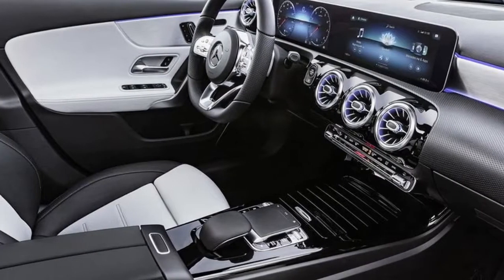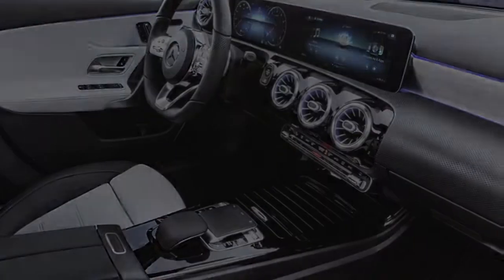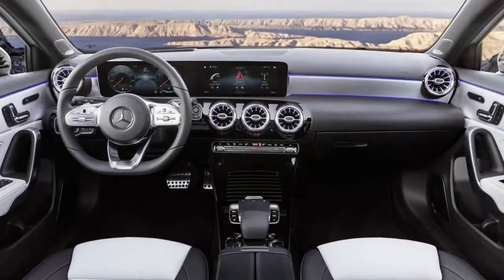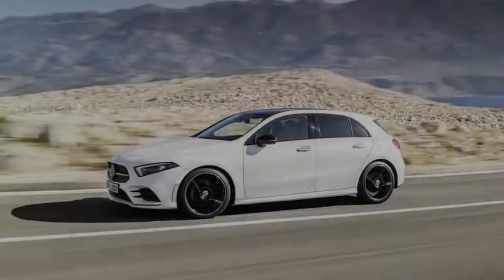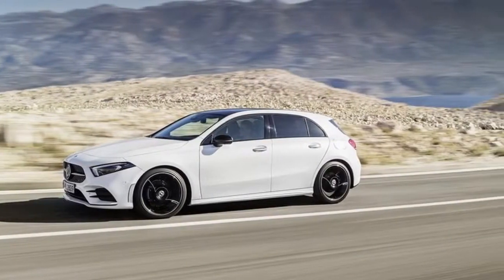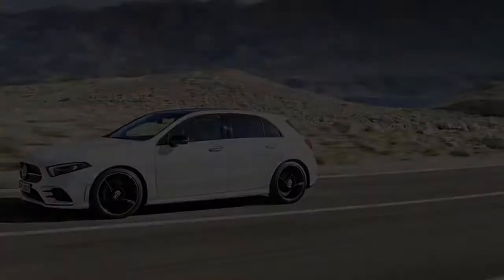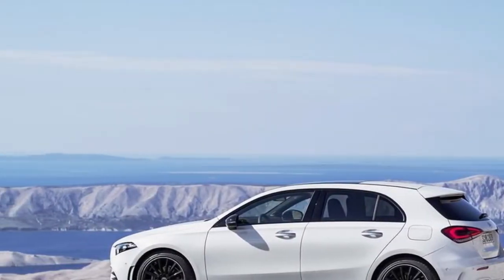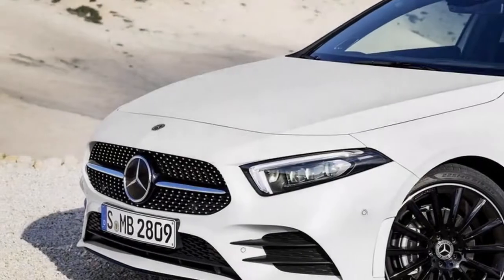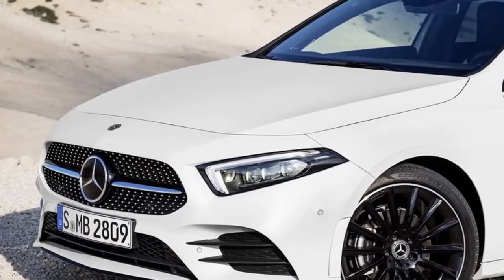A250. Engine: 2.0-liter turbo petrol, 221 bhp, 258 pounds-foot. Performance: 6.2 seconds 0 to 62 miles per hour, 155 miles per hour top speed. Economy: 47 miles per gallon, 141 grams per km CO2.